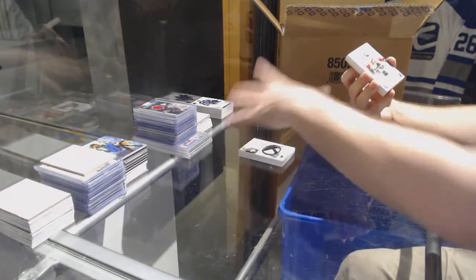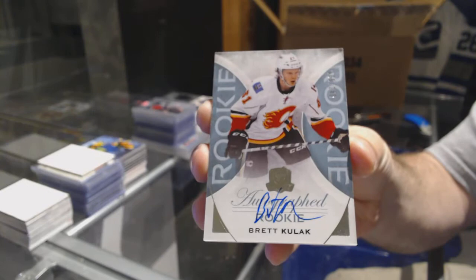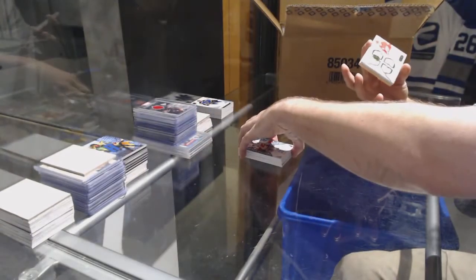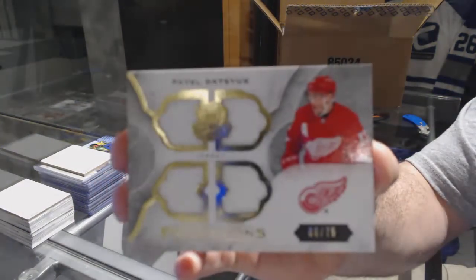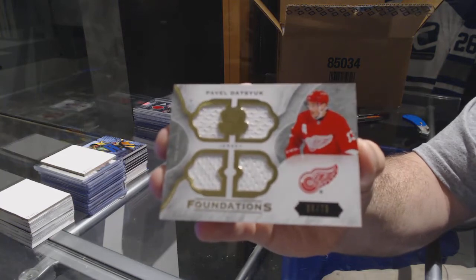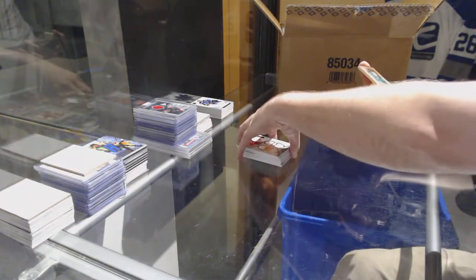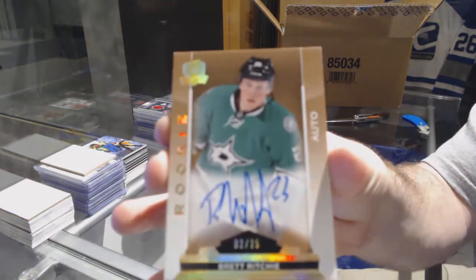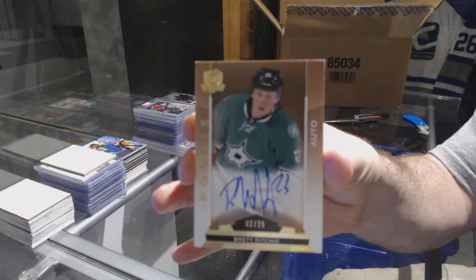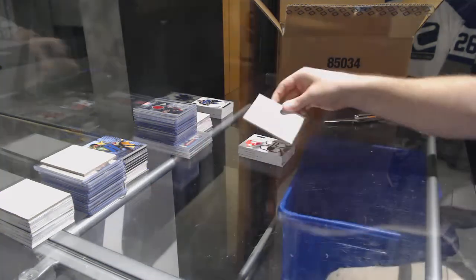For the Calgary Flames, number 249, Brett Kulak, rookie auto. For the Red Wings, number 75, Pavel Datsyuk. And we've got number to 25 from the 14-15 Cup, gold rookie auto, Brett Ritchie for the Dallas Stars. Brett Ritchie. Oh, exquisite and a Ritchie.